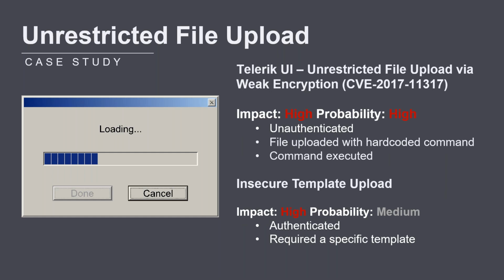So in our case studies here, we have two vulnerabilities. The first one being rated as high. This one's a pretty interesting one because it exploits weak encryption in Telerik, and through that we're able to find out the admin key for this application.